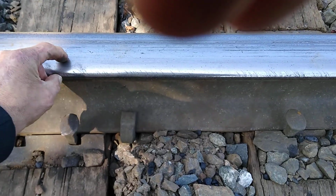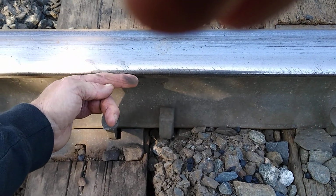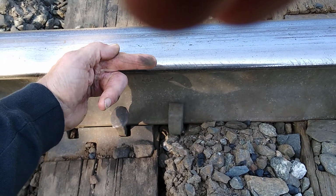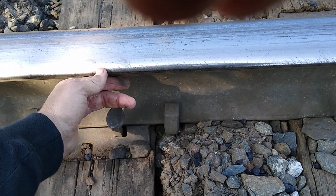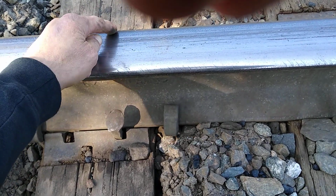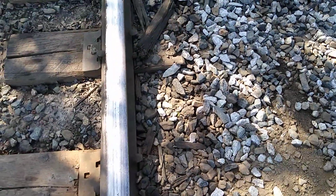This part right here on this half, because of the flange of the wheel hugging over the edge, it just gets mashed down and it kind of curls over like that over time. So they just flip the rail around and let it mash on that side. Yeah, that's a lot of surface area on that rail.